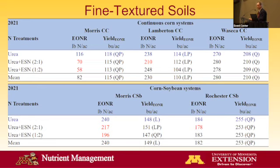But what you're seeing here is we have these 3 treatments. This is all work funded through AFREC. It's a long-term project where we have urea, and then a blend of 2-1 or 1-2 urea to ESN. On the very top is continuous corn for Morris, Lamberton, and Waseca. You have the EONR and then the yield at the EONR. What I did here simply is compare the urea treatment, which is the very top one in blue. I don't know how well the blue shows.